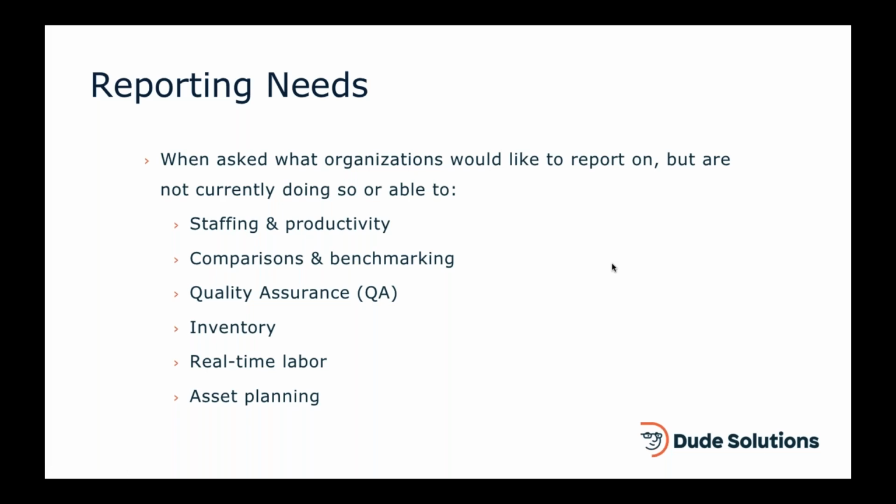Lots of things people want to report on around staffing and productivity, comparisons and benchmarking. That's what drove us to create a whole benchmarking tool within our solutions so people can compare themselves against other senior living operators. Quality assurance and even mock surveys. We've seen a big need to start to drive that. Looking at inventory control, labor tracking, and then asset planning around the whole idea of capital planning, asset management, knowing what we have to replace when, that type of thing.